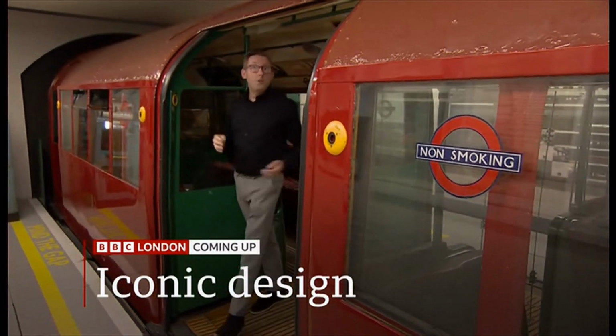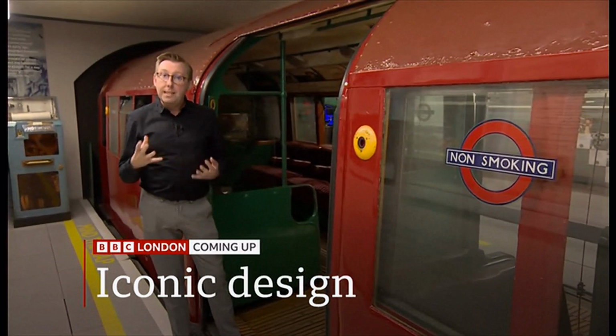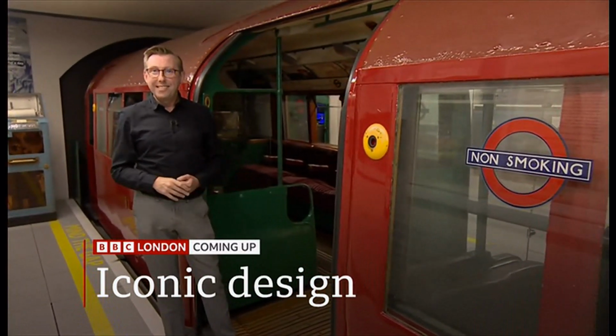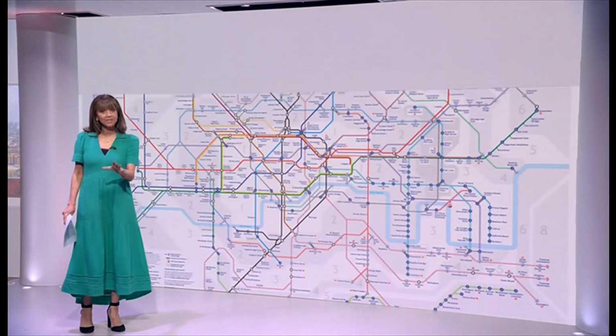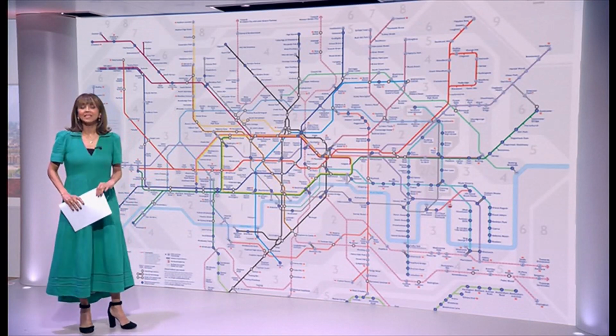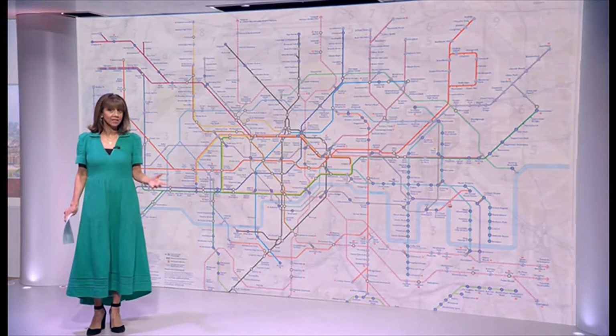We're here at the London Transport Museum, where a new play dedicated to the man who designed the London Underground map, Harry Beck, opens later. If you're not familiar with the name Harry Beck, I can guarantee you've probably seen his work. He originally created the now iconic tube map, but of course it didn't always look like this.